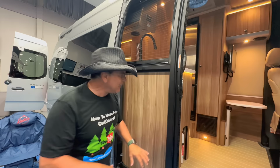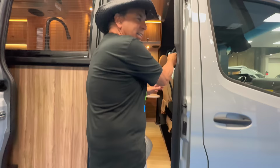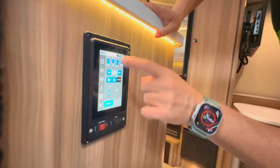Really nice retractable step, super cool. You see that on the higher end units. You come on up and here's your handle here, so they didn't forget the handle. And look at there, folks, there's your Firefly with all of your power and all of your different lights all set to go. And take a look at that, super cool. There you go with everything else, AGS, temperature controllers, back to home. Shows your gray tank, black tank, all your propane, everything else that you got going.